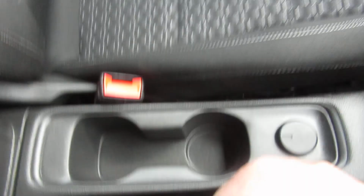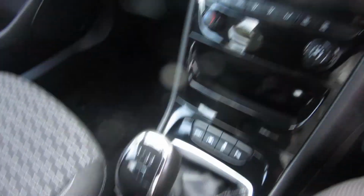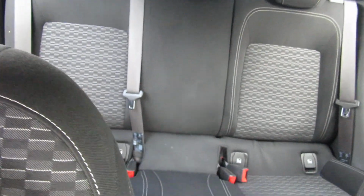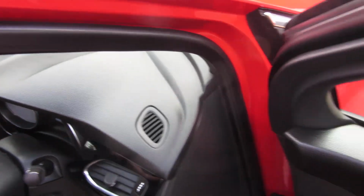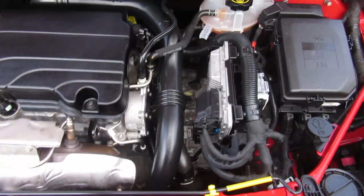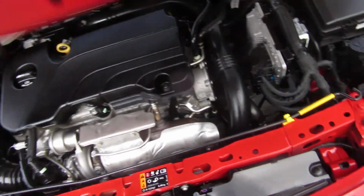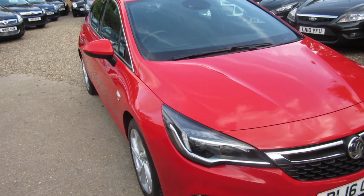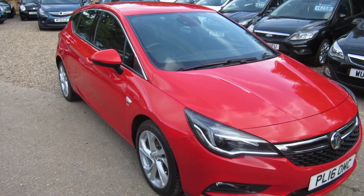power point there, and then inside the armrest you've got an auxiliary point, a USB port. Okay. At the top here you can see you've got the on system, which is also the Wi-Fi system you can get set up with the Vauxhalls. Lovely clean interior. So let's have a little look under the bonnet, shall we? Here we go, lovely clean petrol engine, the turbo of course.